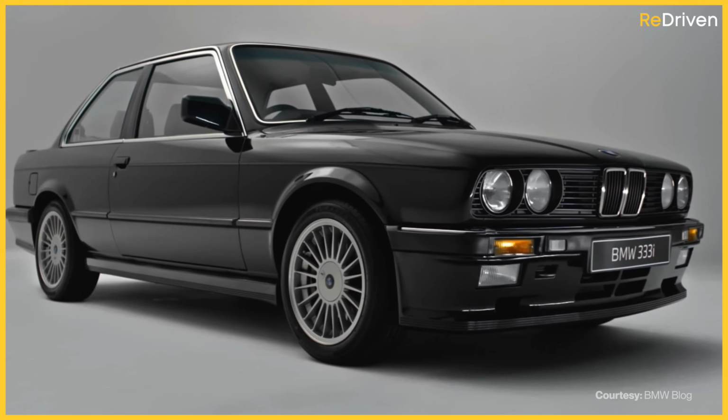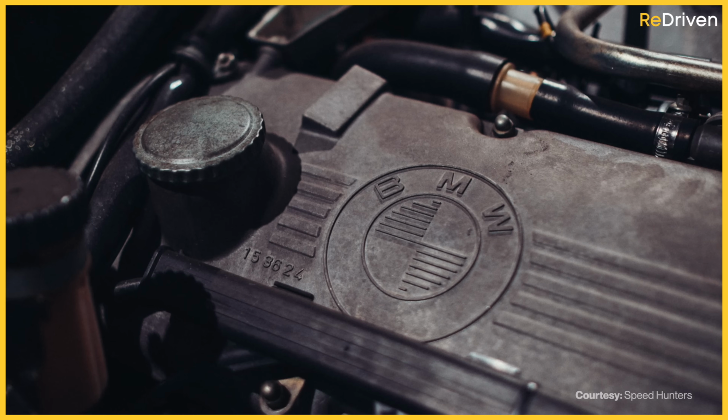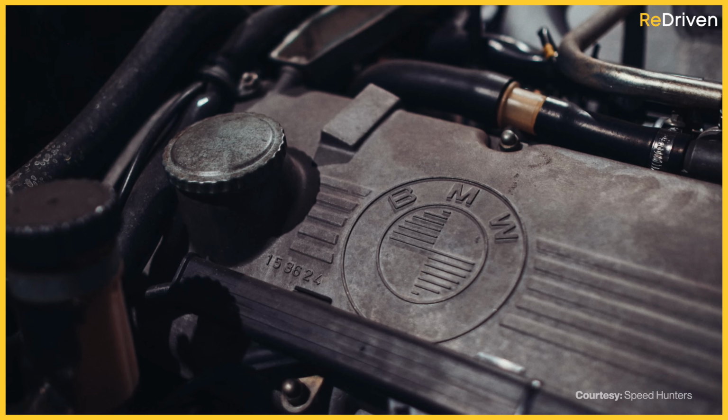Even though I'm sure we all lust after the iconic and impossibly cool E30 M3, you know there's actually an even more obscure model? It's the South African only 333i, which is basically a 323i powered by the 3.3 litre straight 6 from the E23 733i. And it produced more power and torque than the original M3.